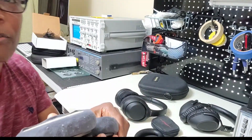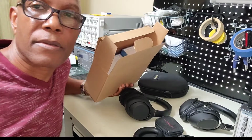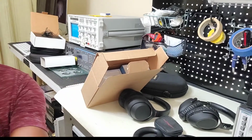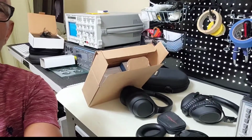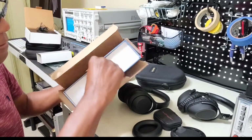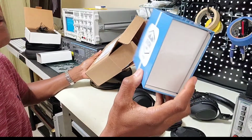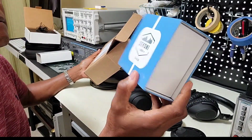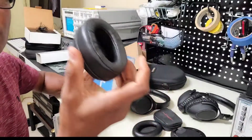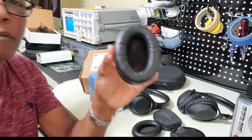So I try to search for something different. So I search and search and search until I came across these headphones, right? Dekoni earpads, right? This is the Dekoni. This is a leather-based earpad, right?